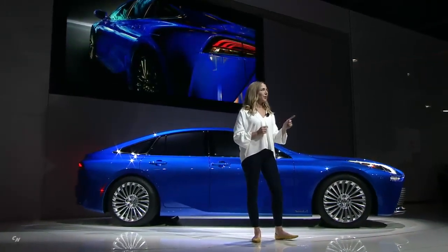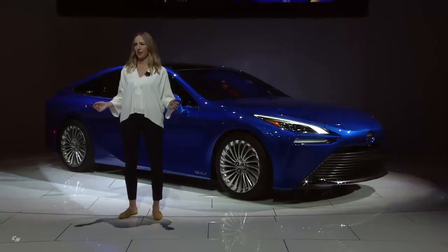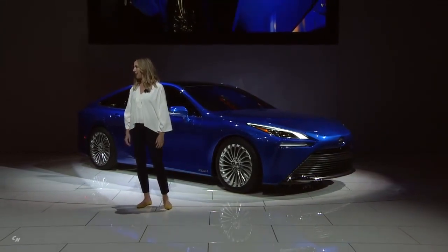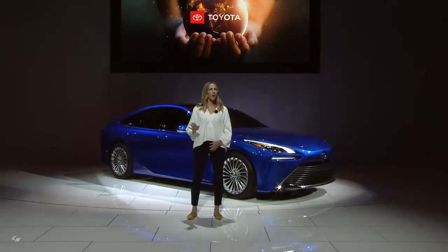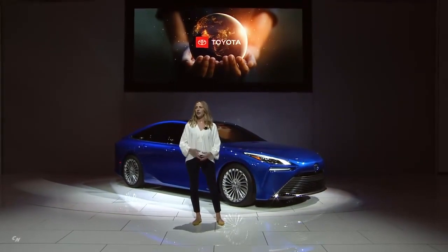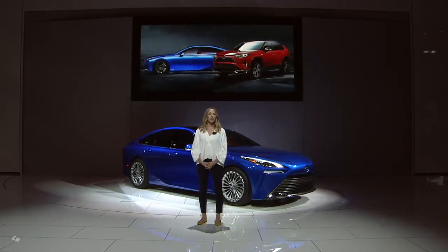We think you'll recognize that in more ways than one, the 2021 Mirai is a significant evolution of technology and an important preview into the future of Toyota's lineup. We at Toyota are passionate about the environment, which is why we always have been, and we always will be, the leader in providing customers with options to reduce their environmental impact. Together, we'll create a cleaner world.